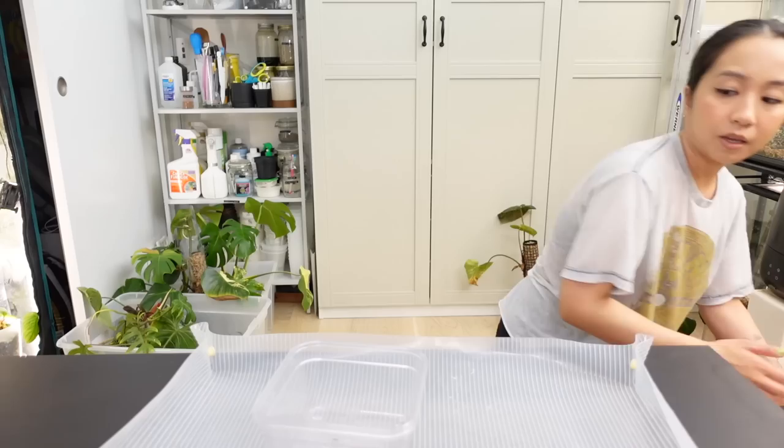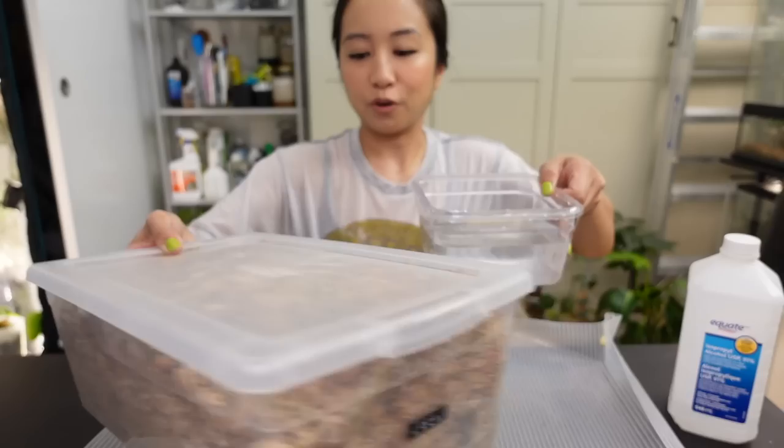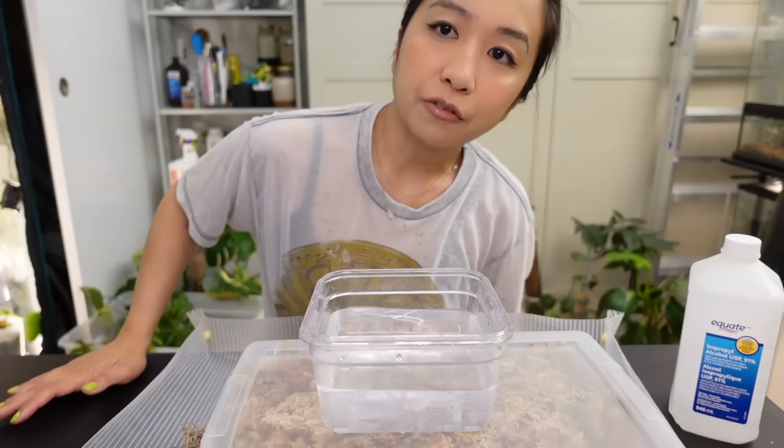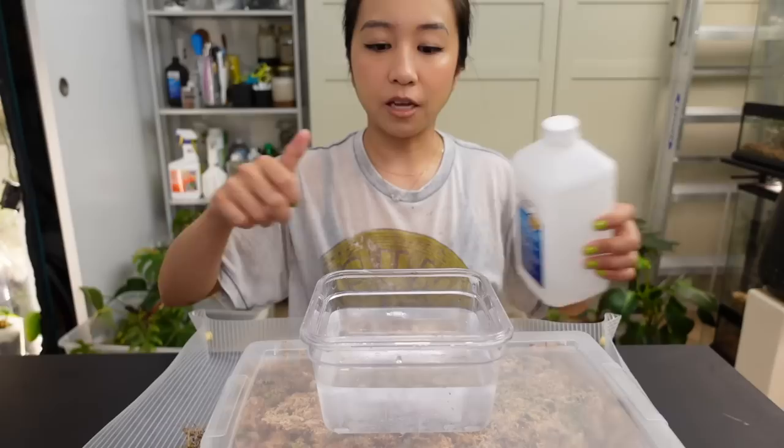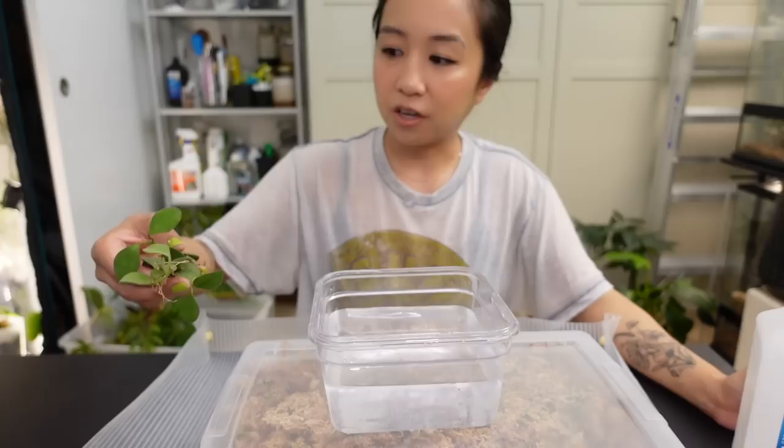Maybe I will prop this up for you guys. One day I'll figure out the perfect filming angle when I film here, but I've got bigger fish to fry. So I'm going to be pouring just a little bit. So yeah, not quite 50-50, but definitely enough for them to take a bath in it and be like, what is this? Okay.